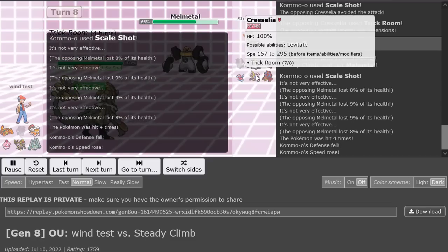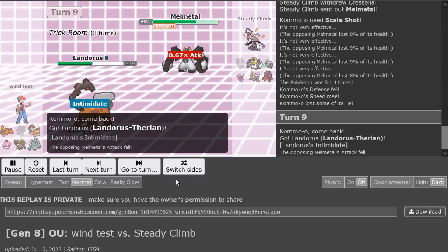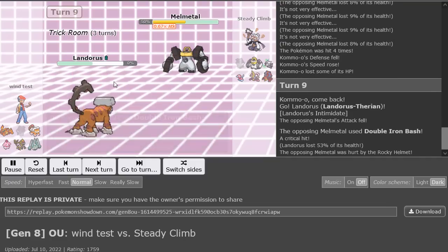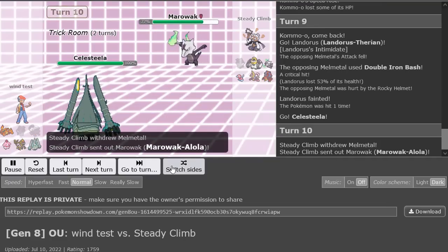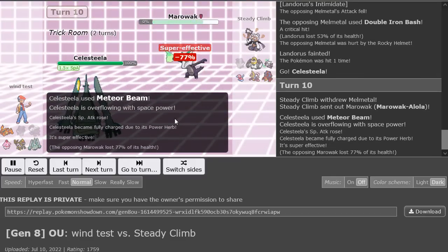But still not the same as getting damage on Crest, which could have been really good in the end. Now Landorus comes in here. And so I can just Intimidate, as he just needs one bash to knock me out, unfortunately, because he crit. So he's getting very fortunate. Now I Meteor Beam immediately as he goes hard Marowak, so I can just knock that out.